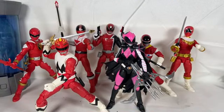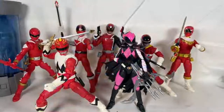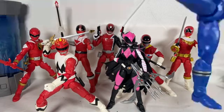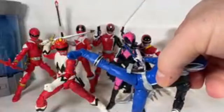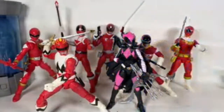I do kind of wish I would just like a little bit more, so we can really get those high kicks. Especially Power Ranger figures, they really got to be able to do those high kicks. You want to have them kicking somebody in the face. Come here, and like that's maxed out.